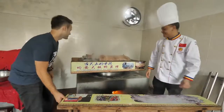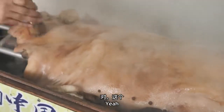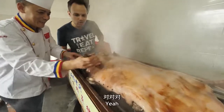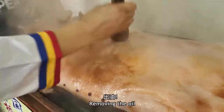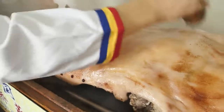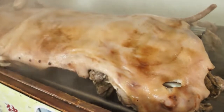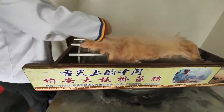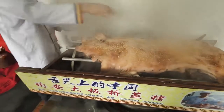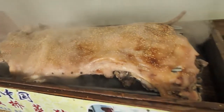It's ready. Oh, 出油嘛。Oh, so he's just stabbing the skin. 出来了，马上。 And then there's some oil that comes out. Oh, 对对对。 滚出来了。 Oh, 出油。Yeah, that is sticky. Oh, you can smell that pork aroma. Oh, 这个是芝麻. Oh, sesame. So he's just putting some sesame on the skin there. Beautiful. Incredibly satisfying.